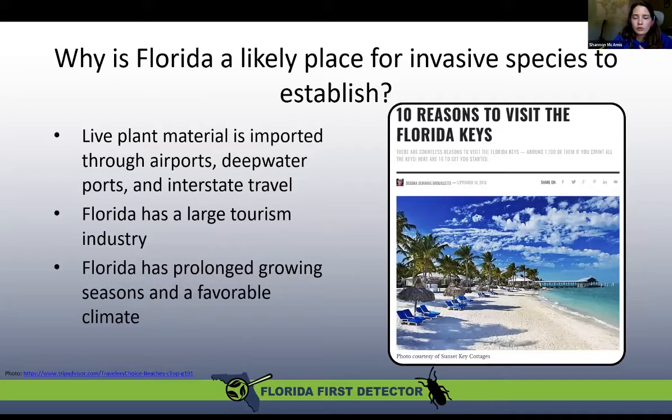And then another contributing factor is tourism. A lot of people want to come visit Florida's beaches, especially the Keys. And with people coming from all over the world to visit, it also just increases the chance that one of them might accidentally pack a pest in their luggage and it's able to arrive in Florida that way.